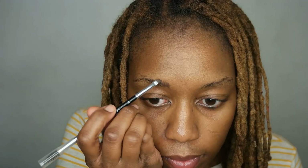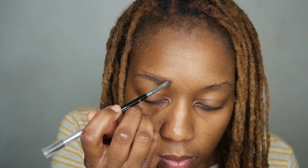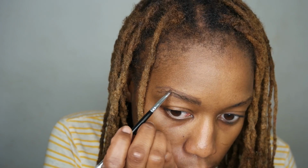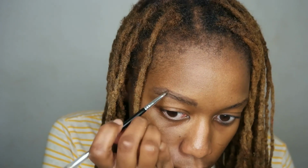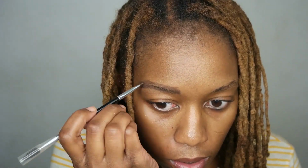Next, we're going to do brows. I'm using the Anastasia Beverly Hills Dipbrow in the color chocolate. And I'm just going to go ahead and complete my eyebrows regardless whether or not I'm going out. I always have to have my brows done. It is what it is. I need my brows done, all right? So that's what I'm about to go ahead and complete.